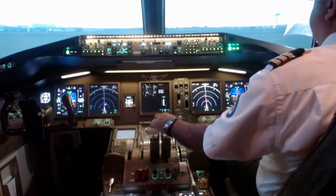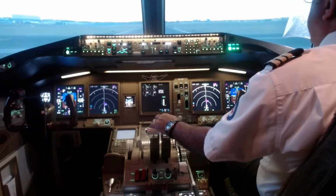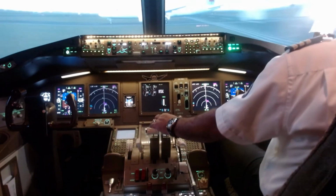Reverse is up. Now the nose goes down, and let me show you the outside what the reverse is doing to it. This is very nice. I now use the brakes on it.